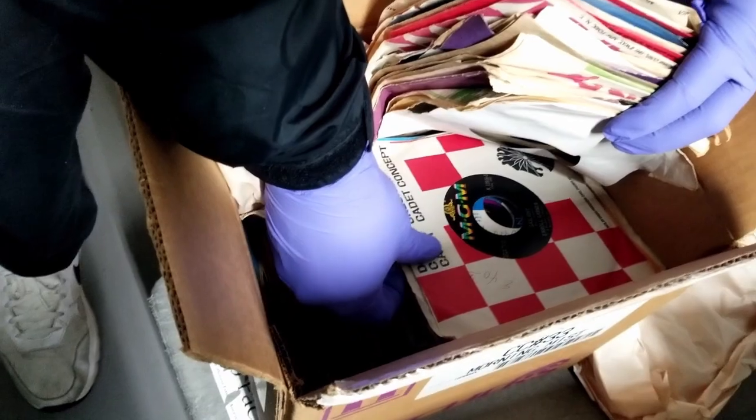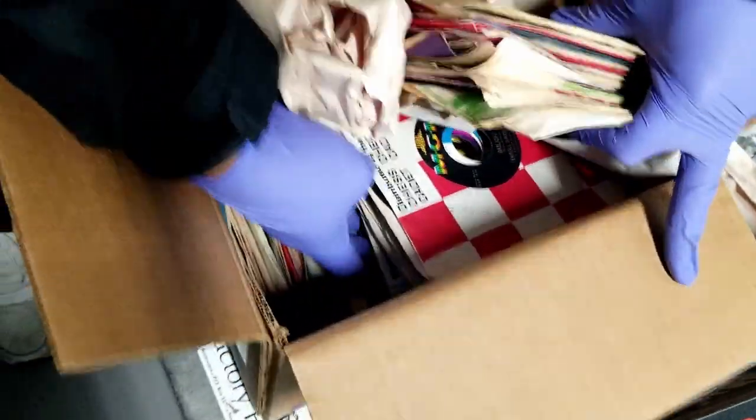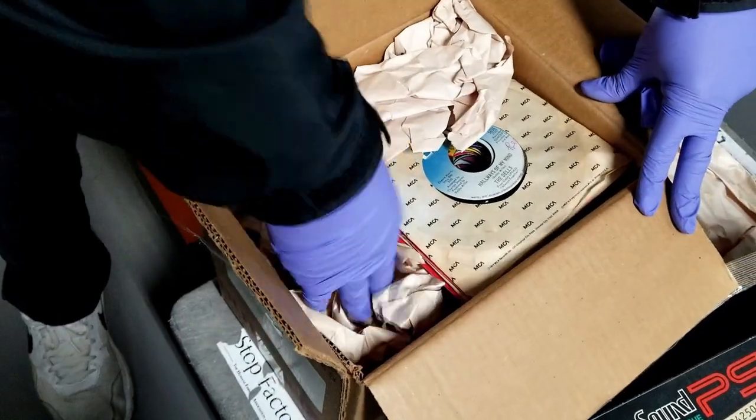It's full of 45s, though. Yeah, look at that. What's underneath it? Is that more? Yeah, look. This thing is packed all the way down with 45s. So, yeah, especially classic rock, if we can find it.